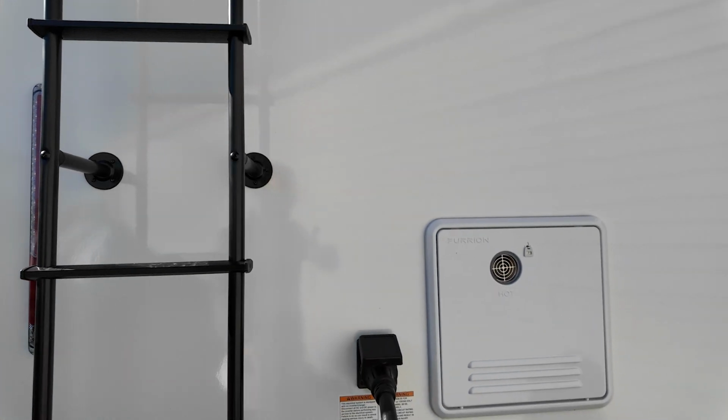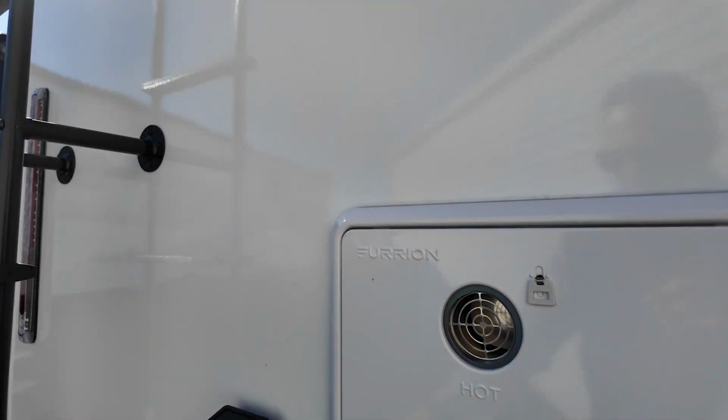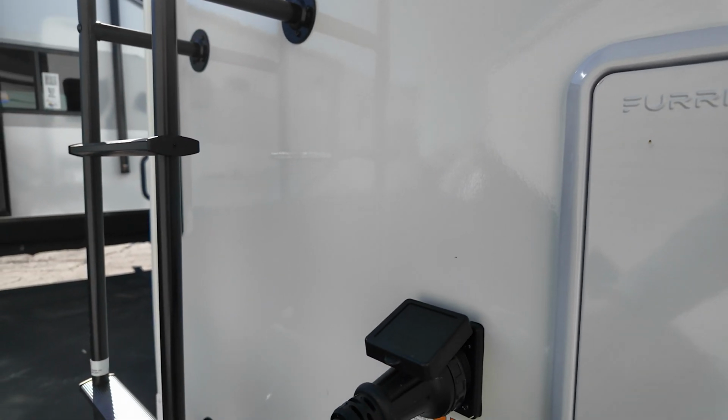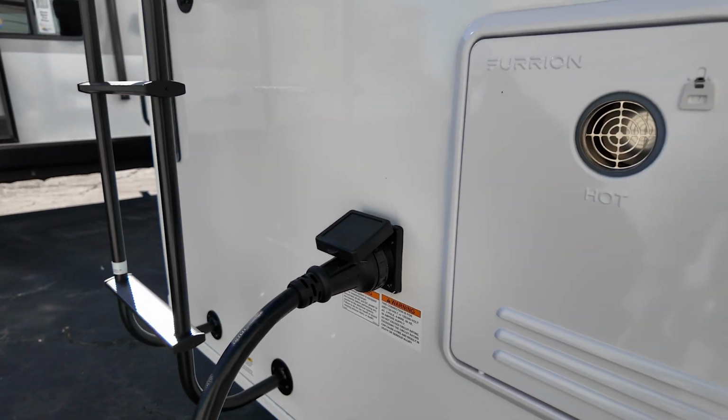Right there. 50 amp service on this unit, so you can put a second AC. I think we ordered it with a second AC. I'll double check that, but it's at least prepped for it. If it's not there, it's a very easy installation. The electric is existing that you hook it to up in the ceiling.